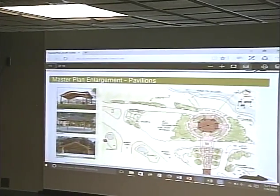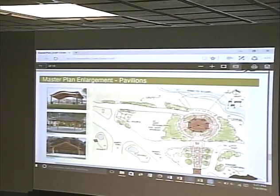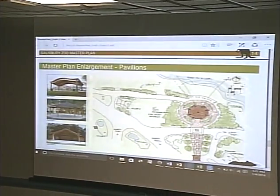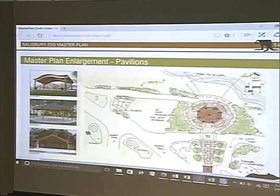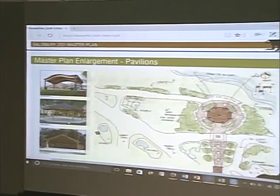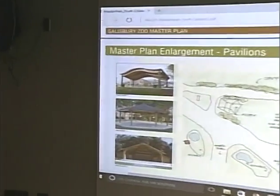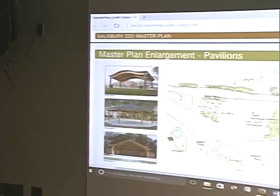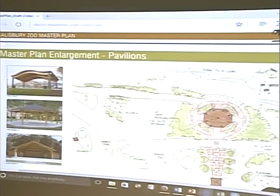So the third area we looked at in detail was an area for an open air pavilion. Off to the left here, just a couple of examples of what it might look like. In finding the location, we did a lot of back and forth on whether it was appropriate to have it at the entry to the zoo, but with the two entries on either side, that made it a little bit challenging.